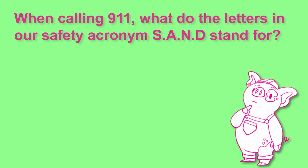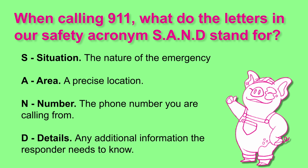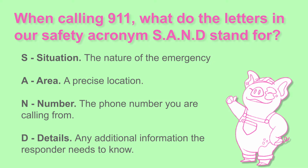Question 2. When calling 911, what do the letters in our safety acronym, SAND, stand for? S. Situation, or the nature of the emergency. A. Area, a precise location. N. Number, the phone number you are calling from. D. Details, any additional information the responder needs to know.